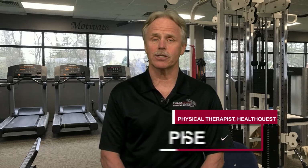One of my favorite joints to treat is the shoulder. We use it to get dishes off the top shelf and to reach behind our back to get on a belt, and probably more importantly, to play catch with our kids, or in my case, my grandkids. So we need to keep that shoulder in good working order.